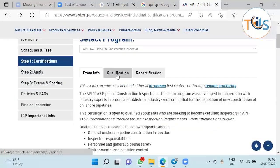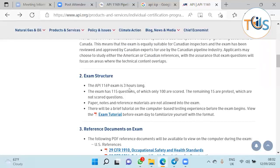Now for qualification, one more thing, this is 3 hours long, 180 minutes, and there are 115 questions, only 100 are scored. The remaining 15 are pre-test and are not scored. The reason for these pre-test questions is API keeps updating its question data bank and designing new questions by subject matter experts, and each question is checked by 3 other subject matter experts in view of whether the question is written clearly and whether this question is something that an API 1169 pipeline construction inspector should know.